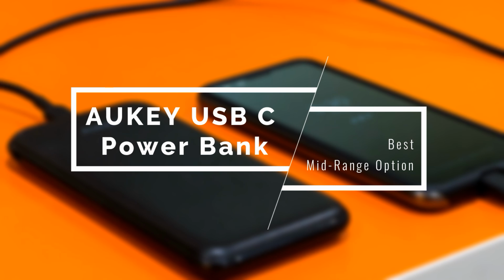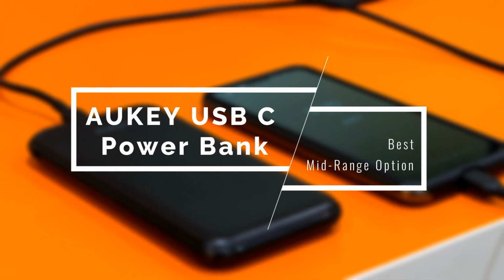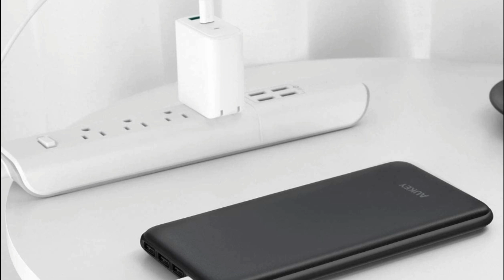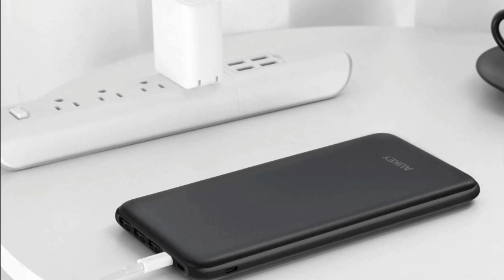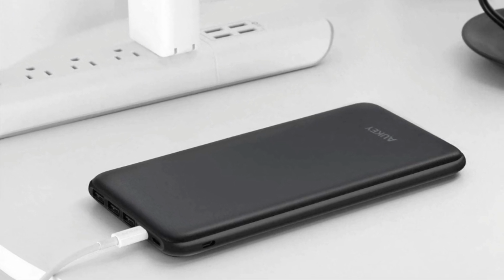If you're looking for a mid-range model, then this next pick is a great option. Coming up next in our list, we have another power bank coming in from Orki, but this time around a mid-range option that has a super large capacity, the Orki USB-C power bank. This is one of my favourite ones out there because despite having a large capacity, it has a super slim body that's pretty attractive and super portable, so it's one of the most interesting ones out there.